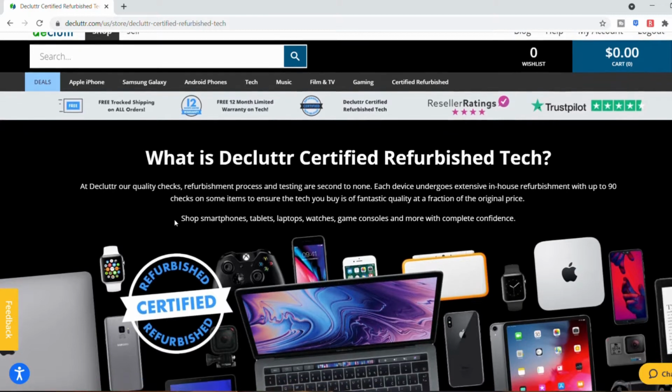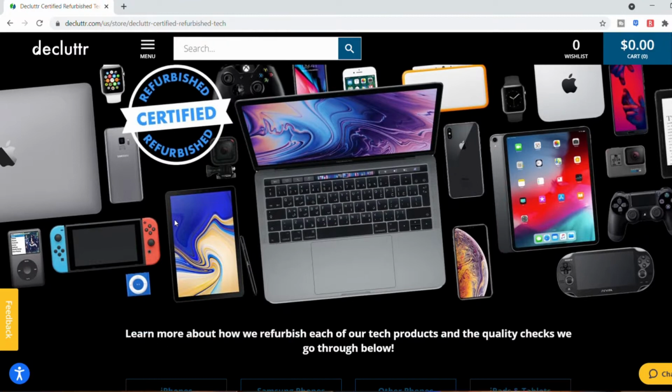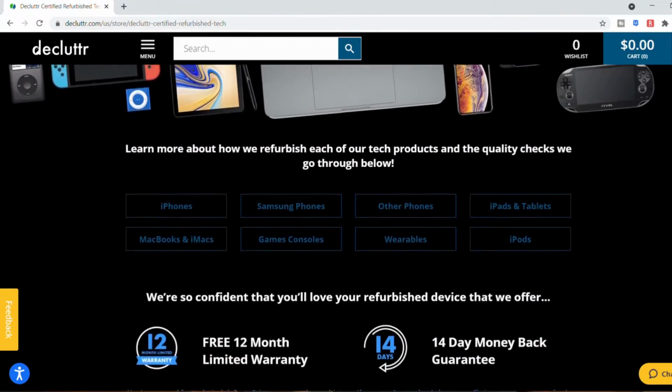So basically all the phones are refurbished. What that means is they had a previous owner that sold their phones to Declutter, and their tech goes in and makes sure that the phone is working. They make sure the camera's okay, the battery's okay, the sound is okay. They go in and make sure everything is okay. Then they resell those phones to people like you and I. So that's what I did.